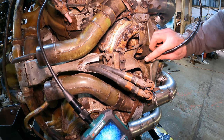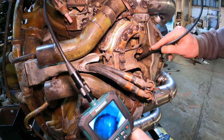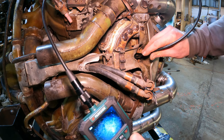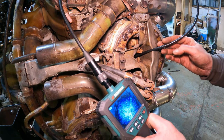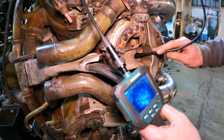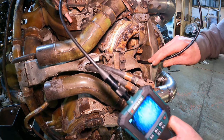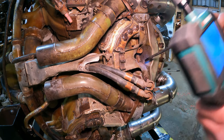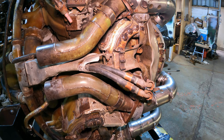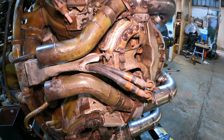I can't see the bore on that one because the piston is quite close to the top. That's a bugger. I can't get round. Which cylinder is that? Let's just have a quick look at something I've just spotted.